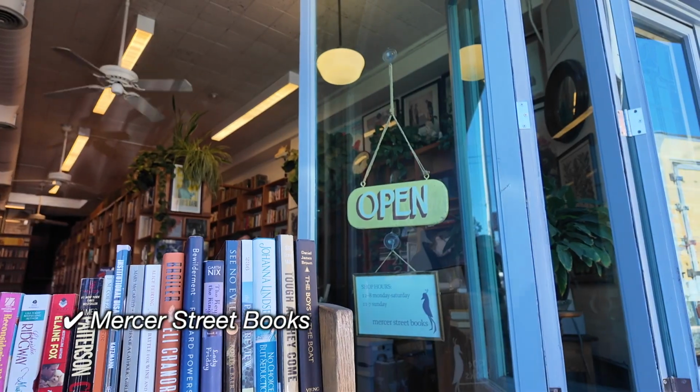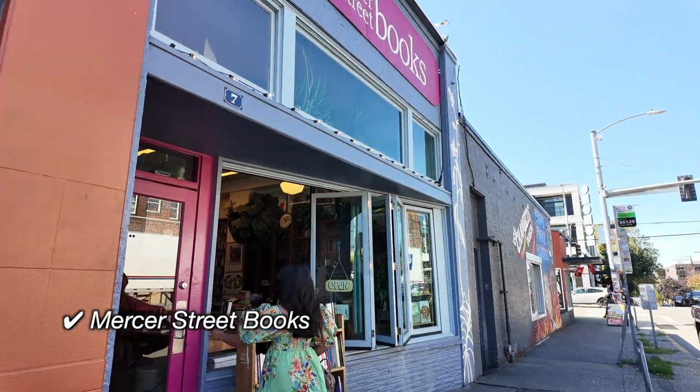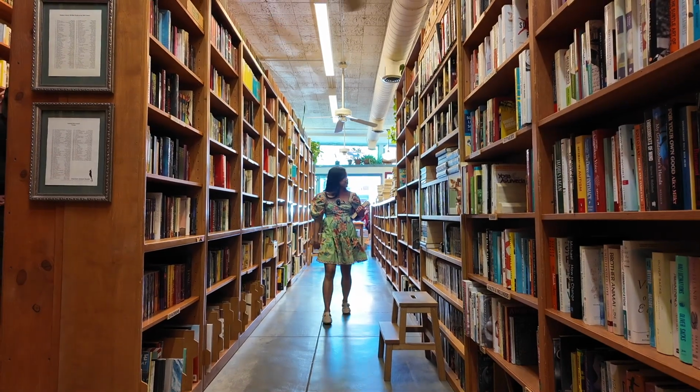If you're looking for a Seattle bookstore to check out, stop by Mercer Street Books. This independent bookstore offers a wide array of used books in Lower Queen Anne.